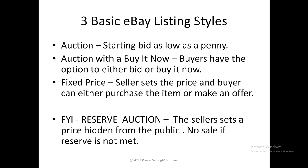So for those of you that don't know what a sniper is, there are sniping tools which let people bid automatically. I don't use them, my husband is a sniper. Snipers are people that bid at the last second or the last few seconds of an auction ending. And you don't know who they are, they don't bid the entire time, they wait until the last few seconds.